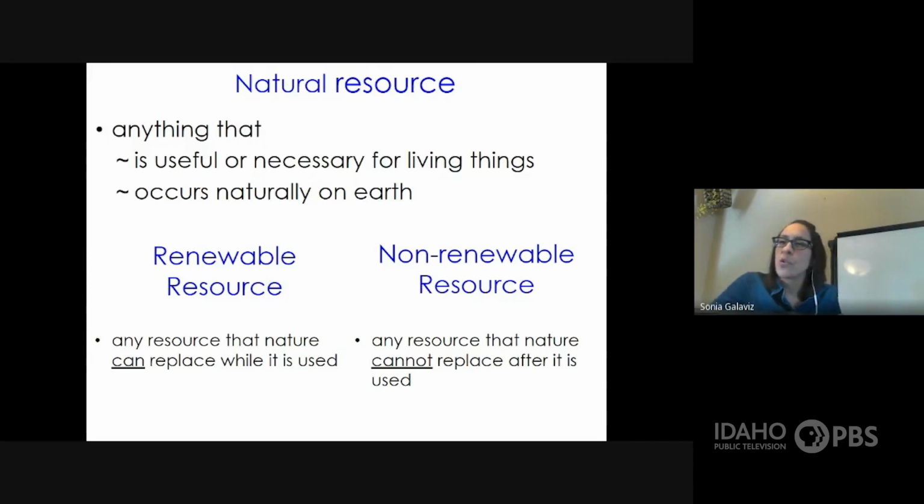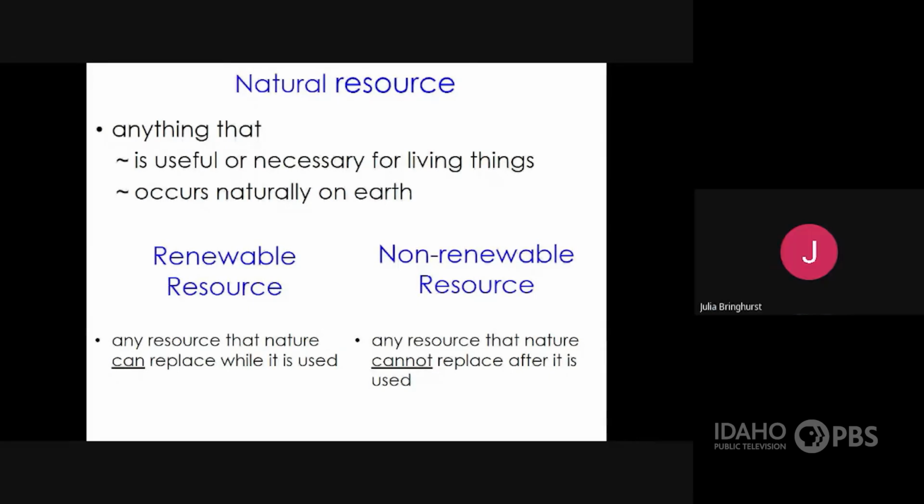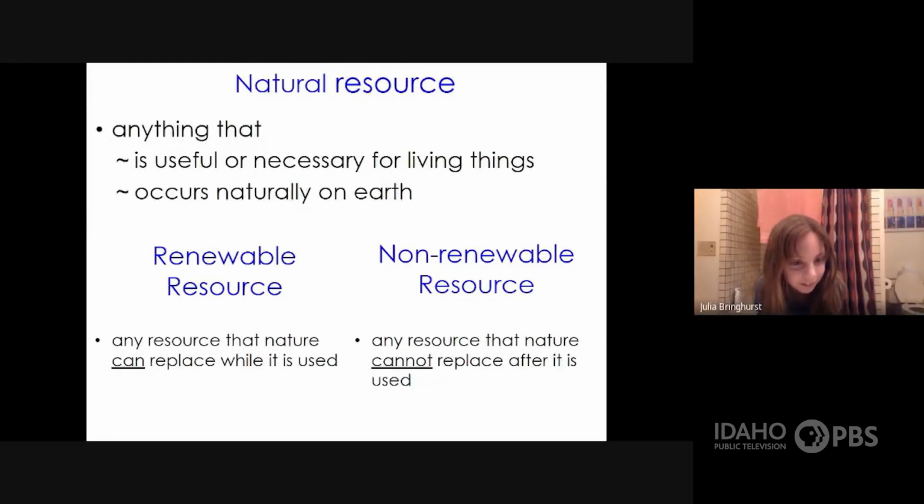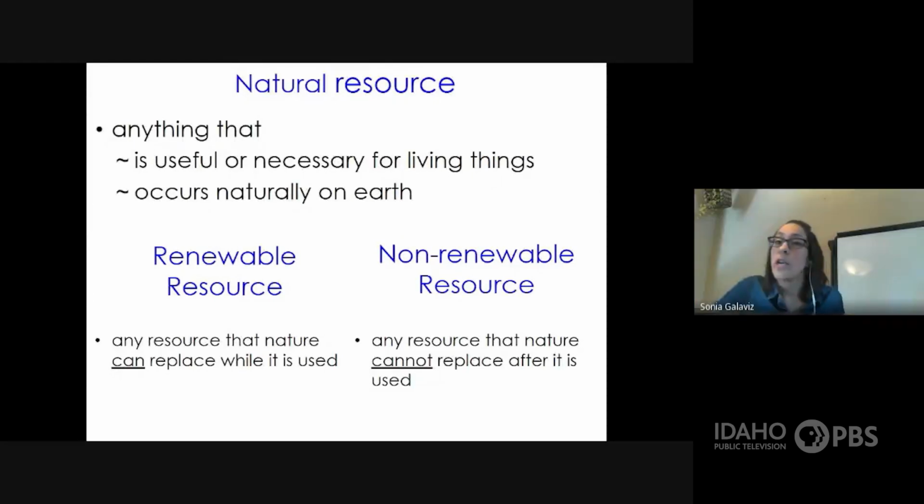So I'm going to ask you sort of a tricky question when you think about it. Is water a renewable resource? And we'll talk about why that's sort of tricky. Is water renewable? Julia, you're in the bathroom, so hit us up with some water knowledge. Is water renewable? No. Well, I wasn't here for when you guys were talking about that, so I don't know what's going on.